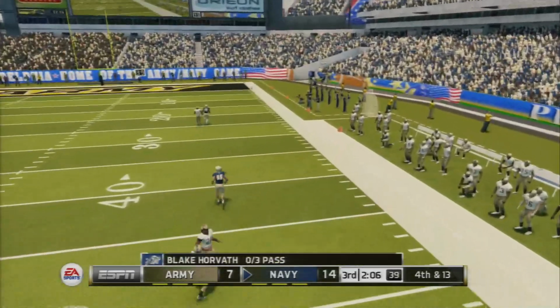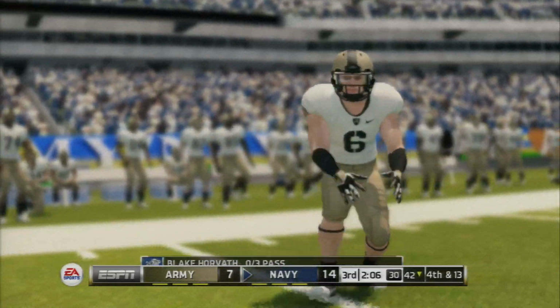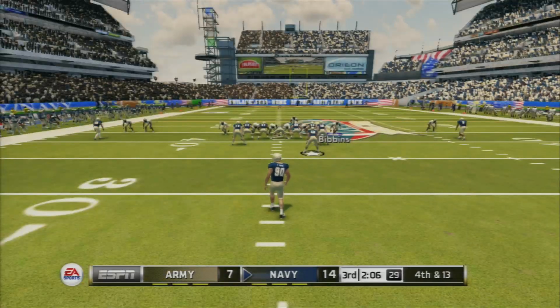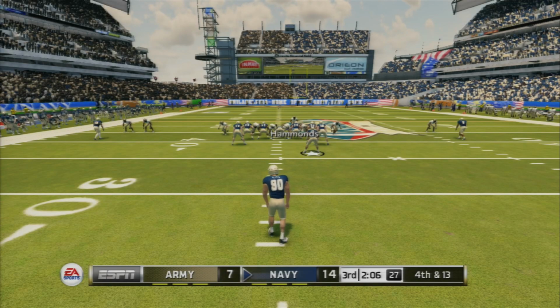Quick throw out to the receiver, incomplete. Kent was the intended receiver on the play. That'll make it fourth down, and they're going to have to punt. It was a good hold by the defense on third down. Now their punt returner will get a chance to make something happen. Navy up 7 points.